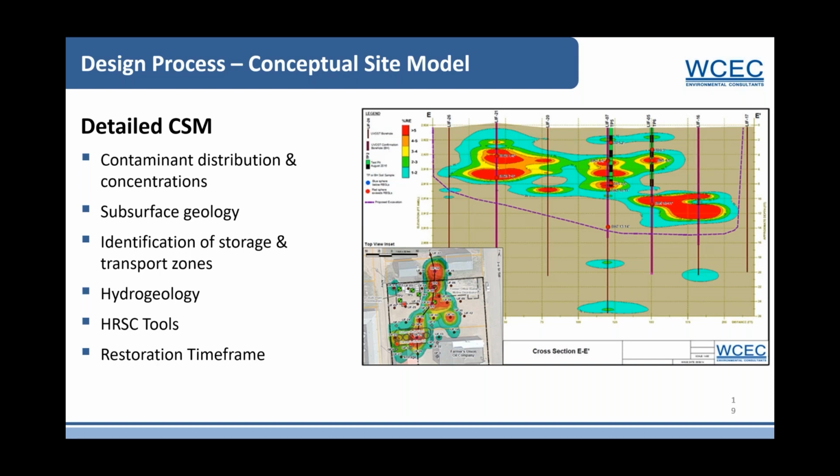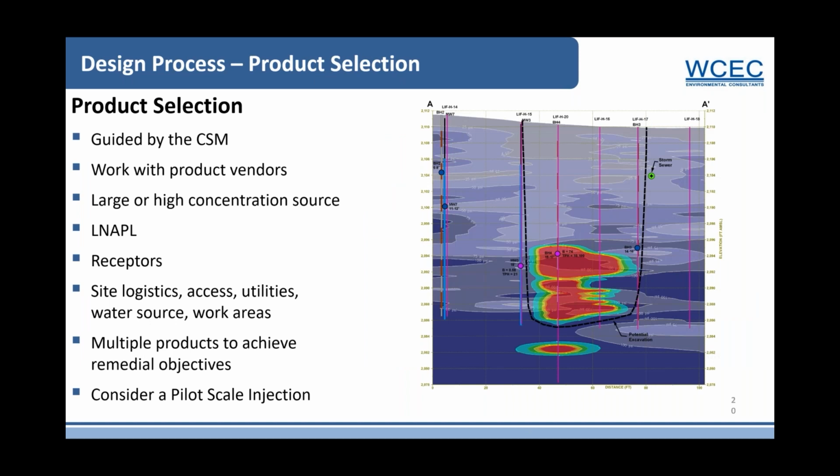And you can see this is a picture of one of our sites in eastern Montana, UVOST, LIF, and EC, and you can see we've got a really good handle on the spatial distribution and concentrations of the contaminant mass at this site. Product selection for your site, again, is totally guided by the CSM. You need to have a good CSM to select the correct product for your site.